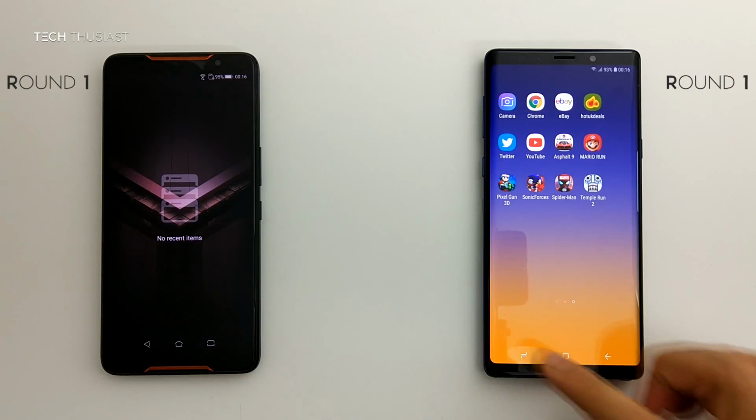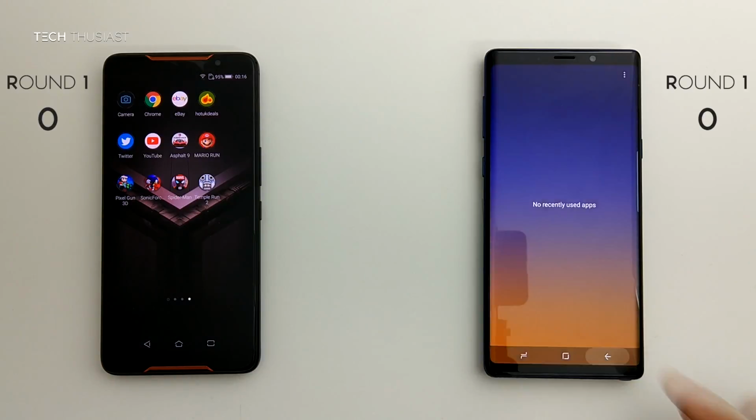Just before starting the test, you can see there are no apps and games running in the background.